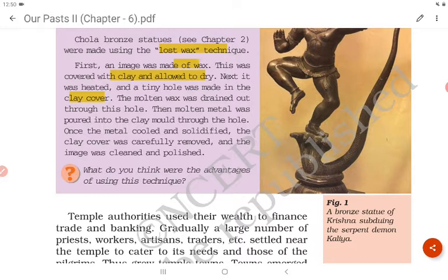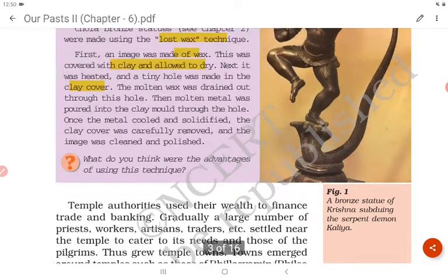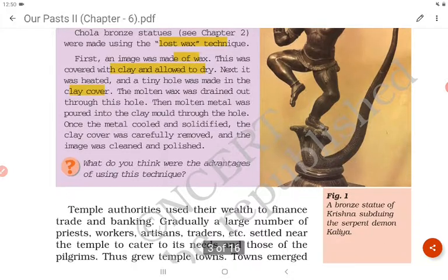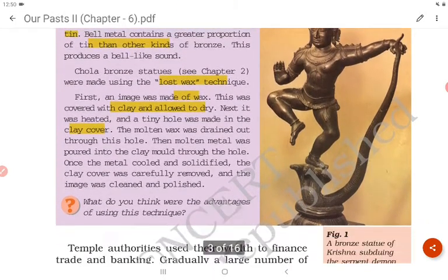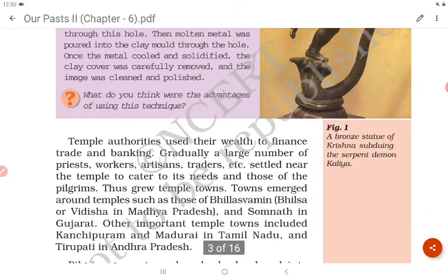What do you think were the advantages of using this technique? This figure number 1 is a bronze statue of Krishna subduing the serpent demon Kalia. This is the serpent demon Kalia.